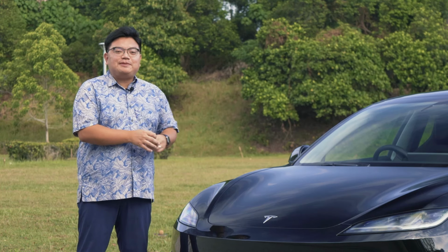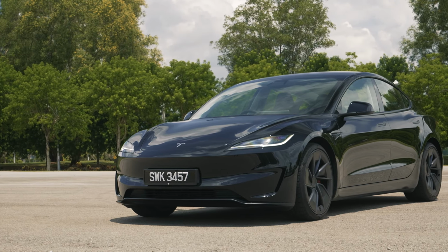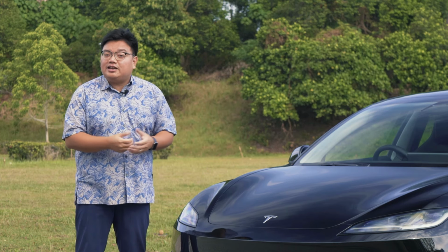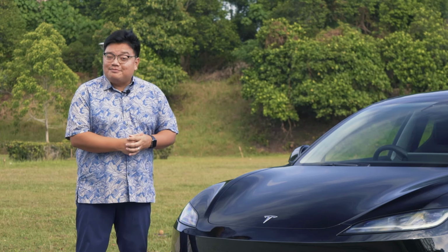And here in Malaysia specifically, it's a performance bargain as well. The question is, is it worth it to buy the performance over the regular Model 3 variants? And how does it compare against some of its competition, like say the BYD Seal Performance? My full review coming up next.